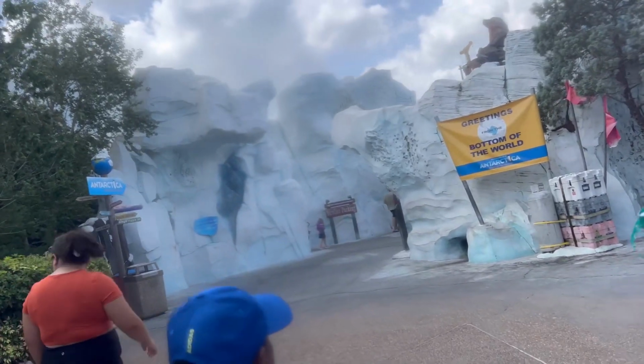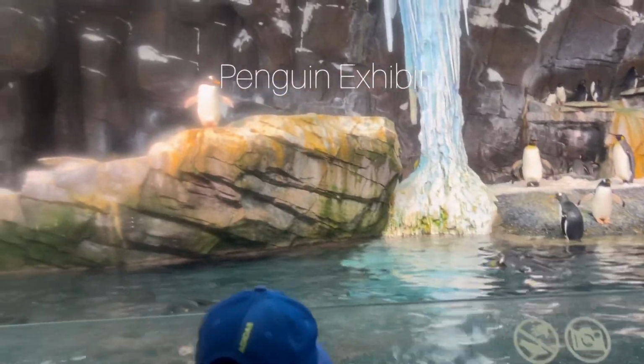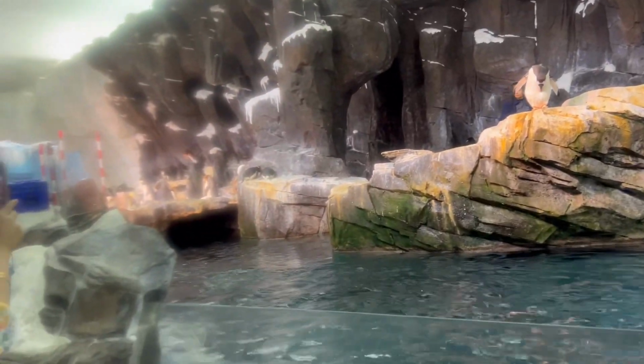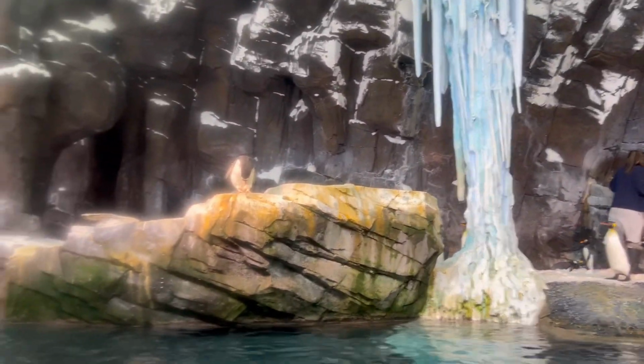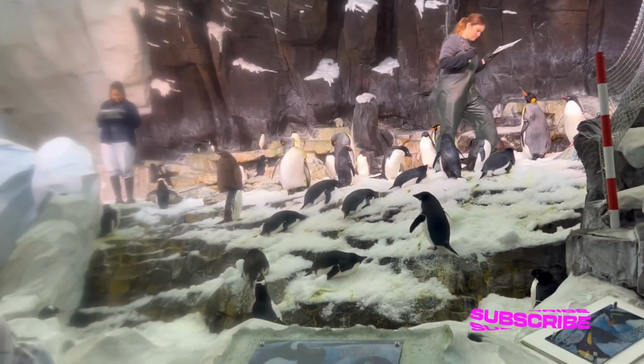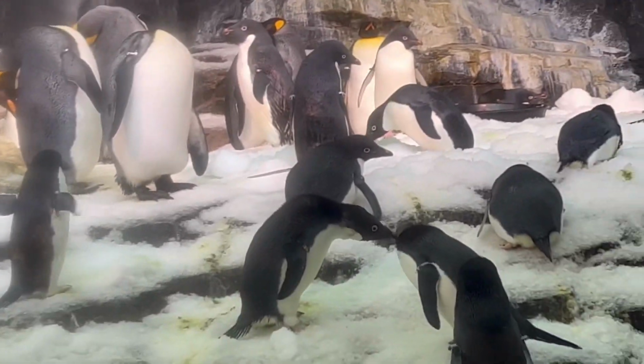I mean, it's Antarctica. I would hope it's cold. Not that close. Not too close. Freezing in here, but these penguins are cute. It's Antarctica for a reason. Gotta make sure.